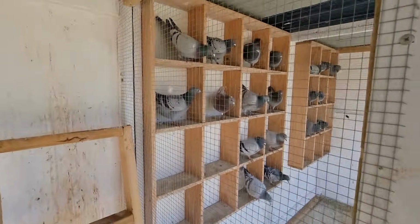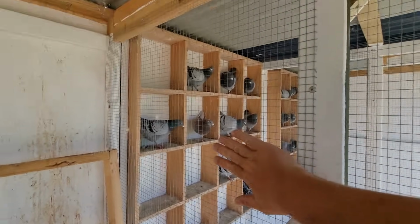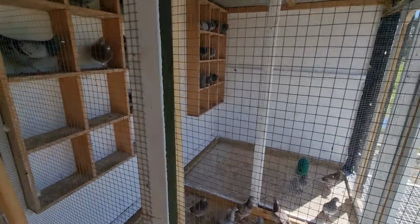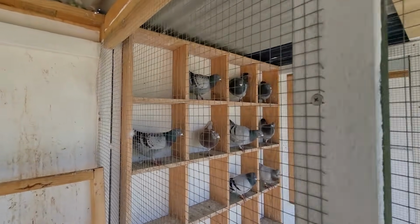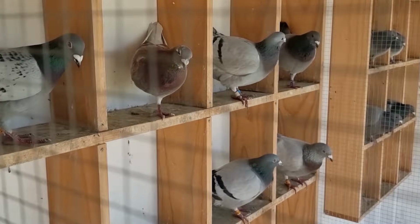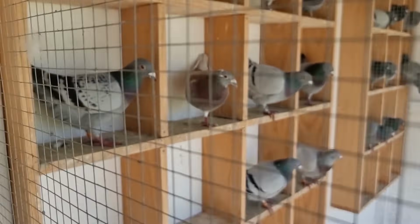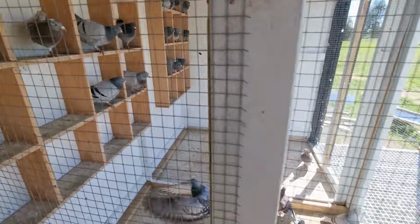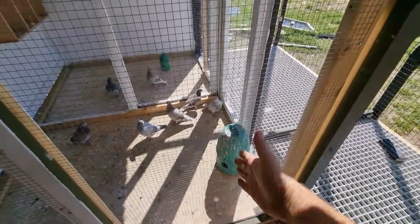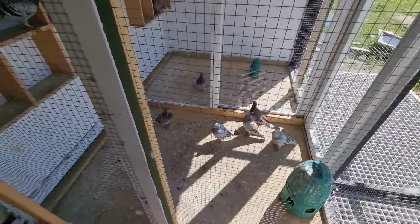So definitely liking the sections. The only thing I probably want to do is do some changes to this wire, just so they're not up on it as much, but we'll see how we go. It's not too bad at the moment. Everyone is just relaxing because it's been a beautiful morning. It was a very cold night, it got down to like 4 degrees, and then this is really good, this position, because the sun comes up and then all the pigeons are out here laying, just enjoying that sun warming up.